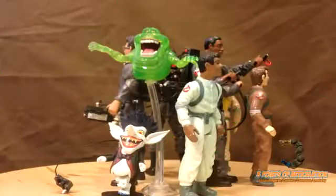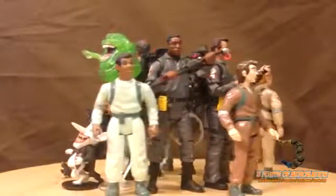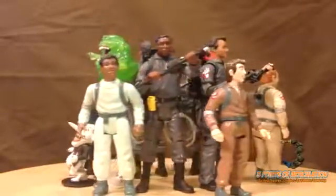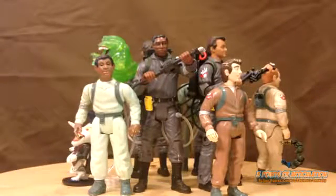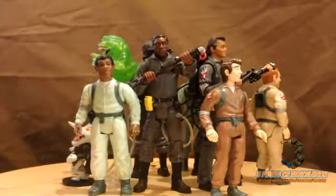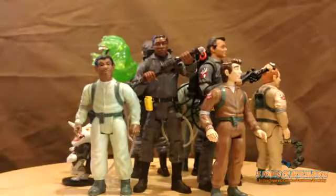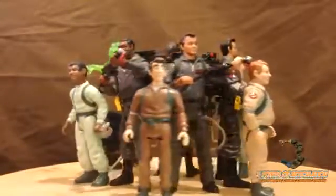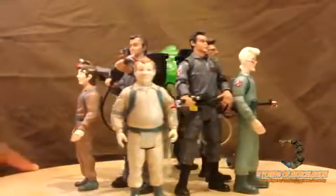Alright, guys, it's size comparison time. As you can see, they all stand about 6 inches tall, while their 80s cartoon counterparts here stand roughly, what, 5 inches tall or something? I have to point out, too, that the cartoon versions are actually varying heights. They're not all the same size, kind of like the cartoon. Egon is taller than the others, and Ray is a little bit shorter and pudgier, which I'm not sure why Ray's pudgy.